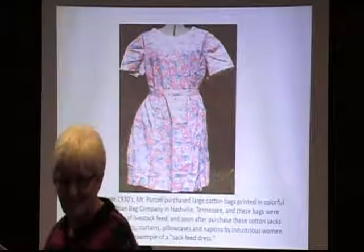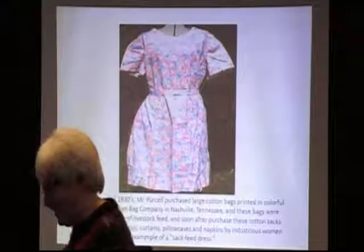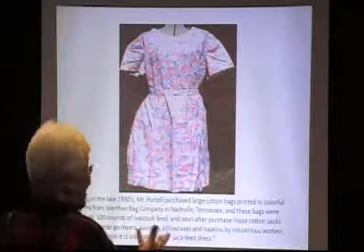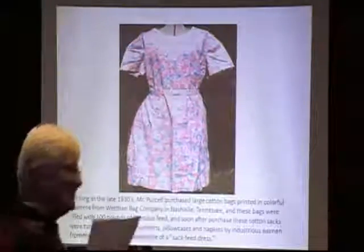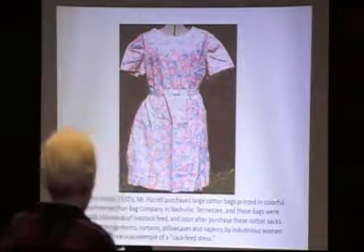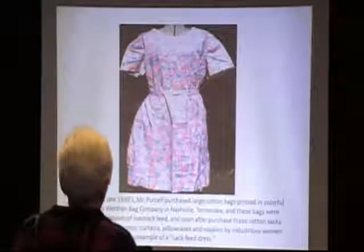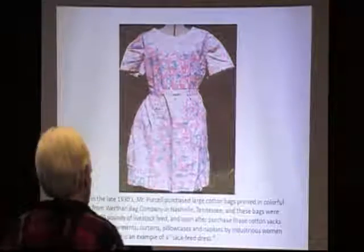It's like cotton fabric or whatever fabric. That's interesting. Okay, they're cotton bags, but I guess so. You wash it, you get the feed out of it. Horses follow you close, but other than that, it's okay. I'm glad they put it in colorful patterns.